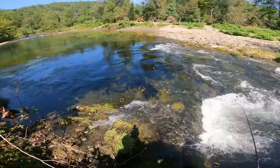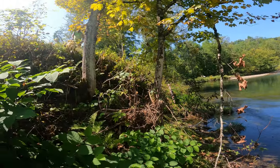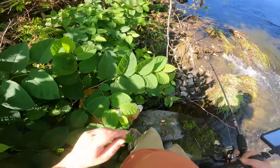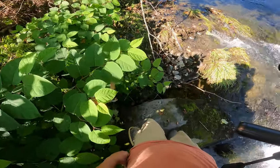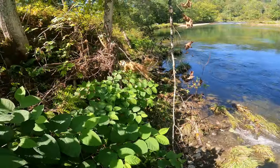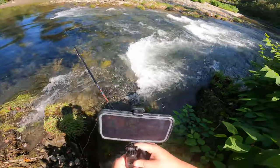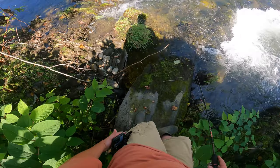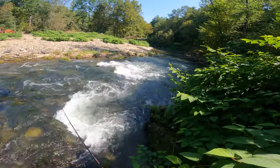Yeah, so right here I think is what we're gonna try, guys. It looks nice and deep through here. Hey. Go up. Go up. Hey, it's okay. All right, so like I said, we're gonna cast right down in here. It looks like there's a little bit of a calm spot over on the right hand side here. So I think what I'm gonna do is I'm just gonna cast right in. We'll let the water take the spoon a little bit.